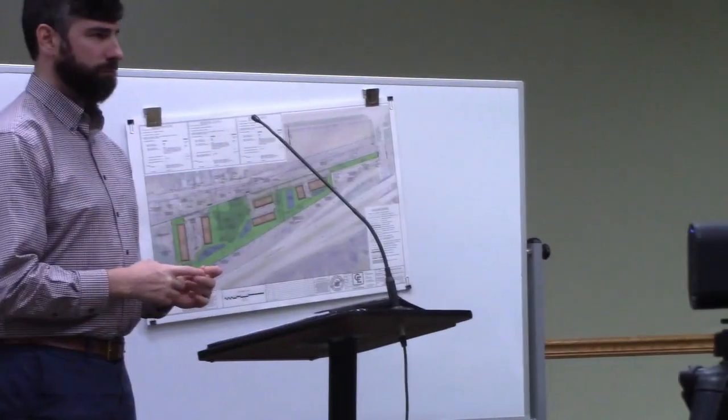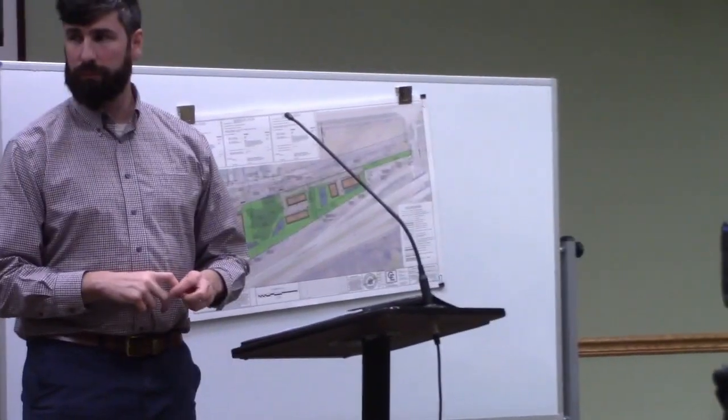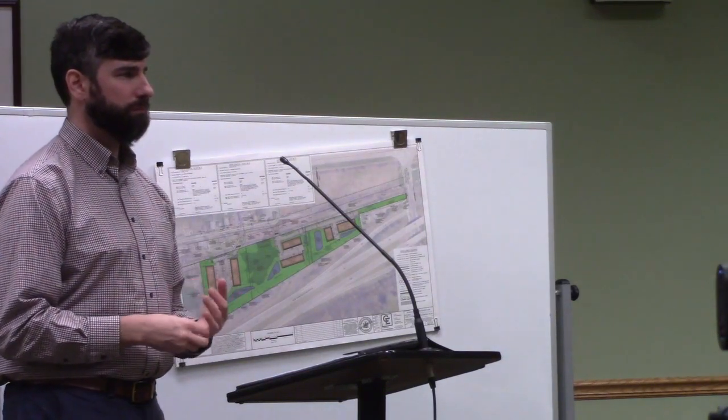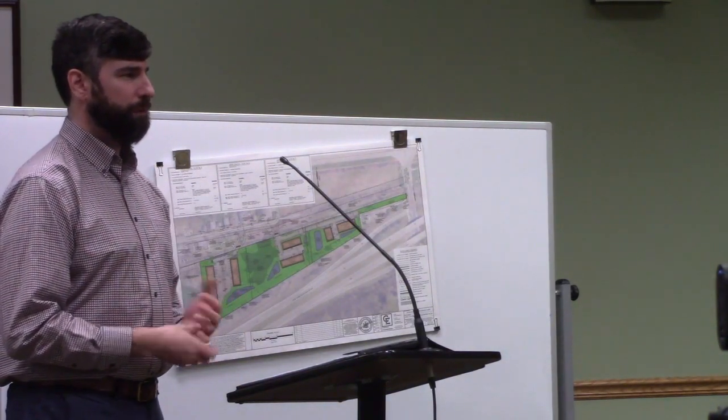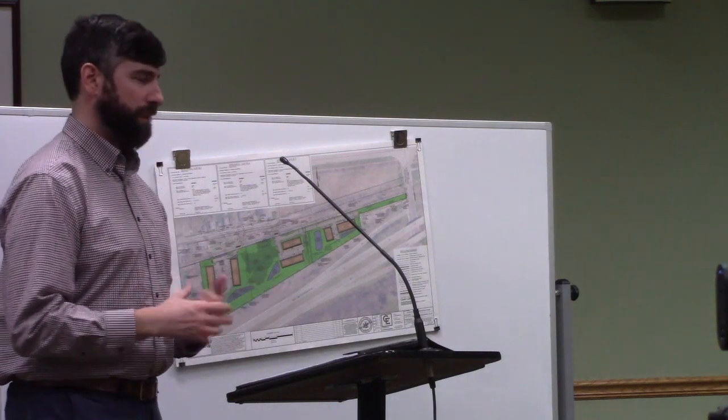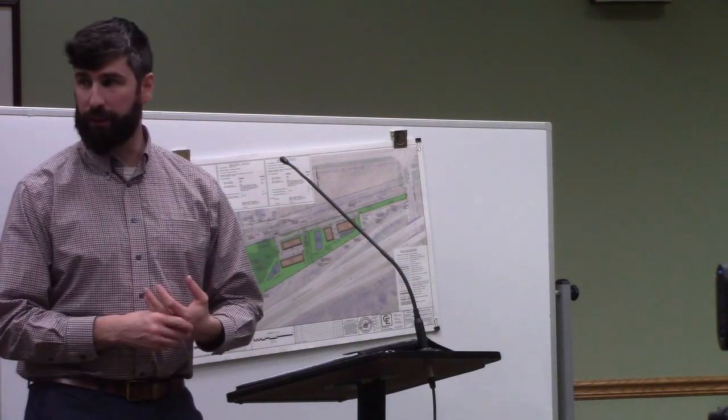Do you have any access controls, or is it just wide open? Are the roads gonna be gated? No, no, fully open. We are proposing some lighting throughout the site, just for safety and security.